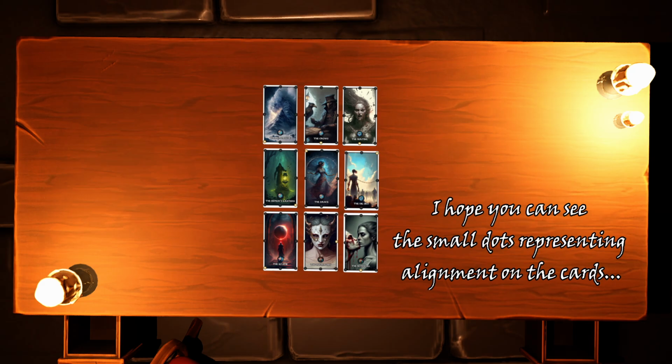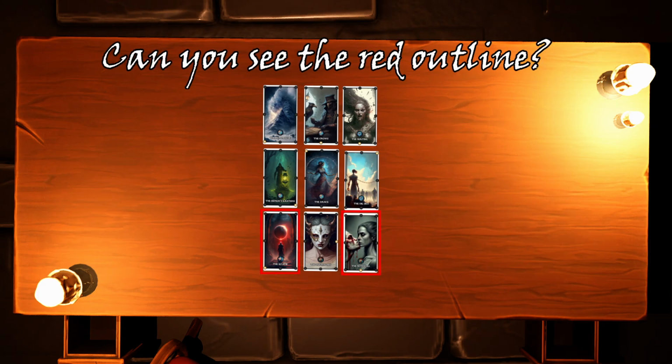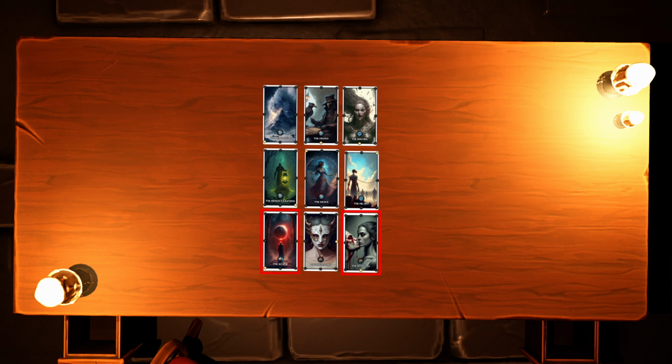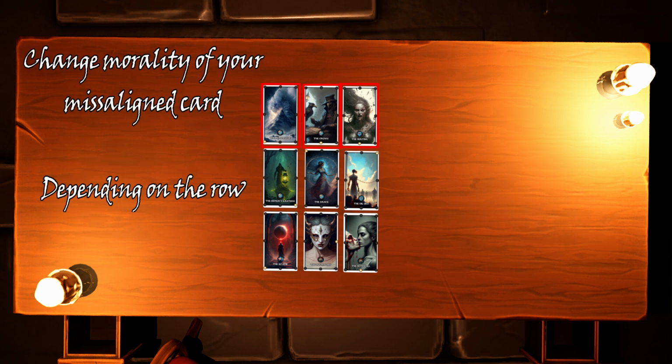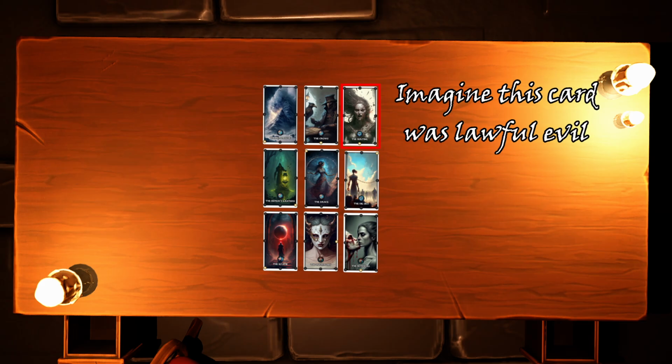The cards that are aligned good, and you can see it by the symbol on the card, and is in its good row, or the card with the bad alignment located in the bad or evil row, that card is aligned, okay? Of course, if there is aligned, you have misaligned cards. A good card in an evil row, you would try to morph its meaning into a more evil sounding thing. Then you have the opposite match, which is basically having a mismatch in both axes of the tapestry.